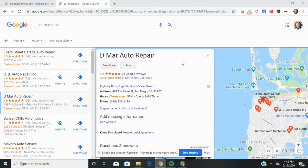The first thing I really want to stress is this. You see right down here, where my cursor is, where it says "Own this business?" Well, what this means is that this specific listing is not verified by Google. Yes, it has reviews, which is great, and it has 26 reviews. So if and when the owner of this business finally optimizes this page, then it'll show up better in Google and Google Maps, especially because they have 26 reviews. The magic number from what we hear at America's Finest is 60. So 26 is great. Anyway, moving on.